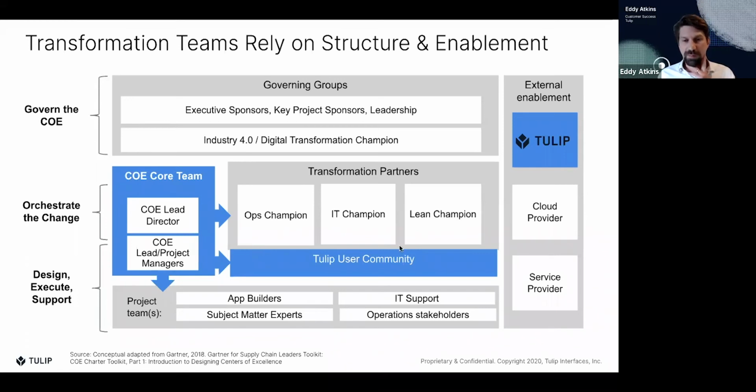But they would be building a very large user community. In this community were the real transformation partners, some other individuals that might sit in the organization, but most importantly the project teams at the front line that were really going and delivering the apps. Often these project teams were more often than not full-time either. So it was the app builders, maybe the process engineers, some particular subject matter experts, maybe pulling in some IT support. Some of the COE team would be guiding them, but also building this community.